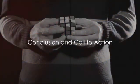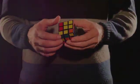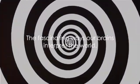So, there you have it. Three mind-bending games that challenge our perception. We've journeyed through the equal lengths of the Müller-Lyer illusion, defied geometry with the impossible triangle, and tussled with the rotating snake illusion's deceptive movement. These optical illusions remind us of the intriguing ways our brains interpret the world.